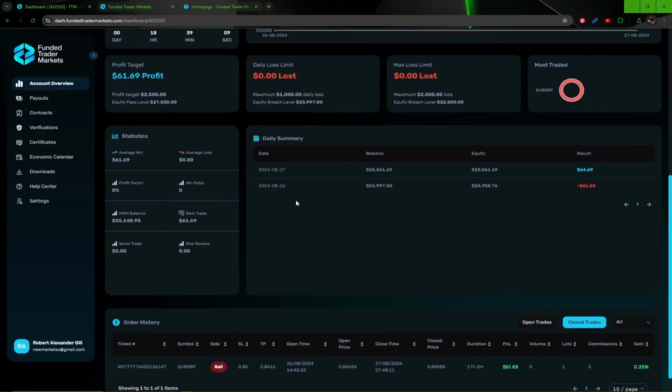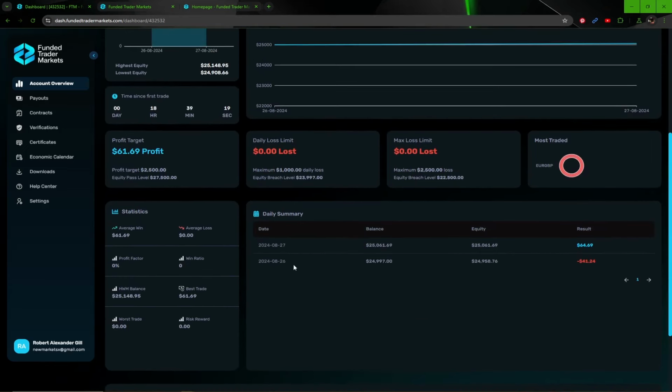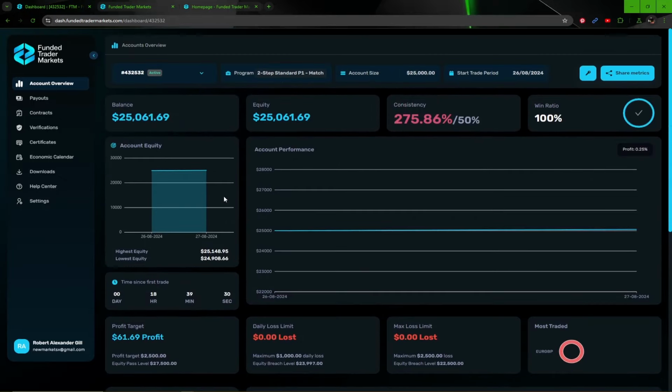It gives you all the statistics. It gives you your daily summary of how we're going and our overall profit, where we stand, and so on. As you can see, I took this trade, started it out yesterday, and it was on a minus 41, and then it went over to today, and we made a profit. We sold the trade at a $61 profit. I just wanted to see how to sell it and how to close the trade out in this particular platform, and it worked quite seamlessly, quite easy, and without any issues.